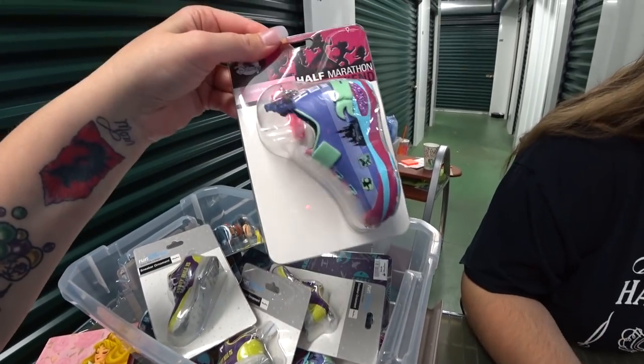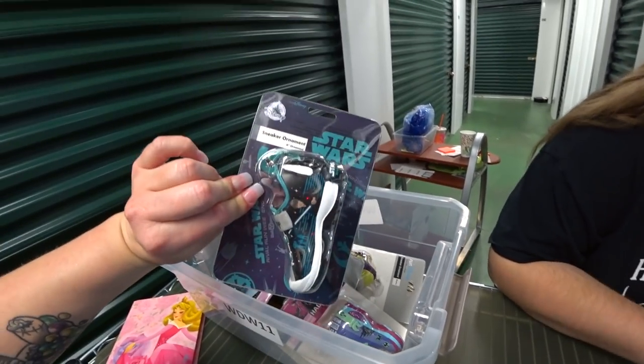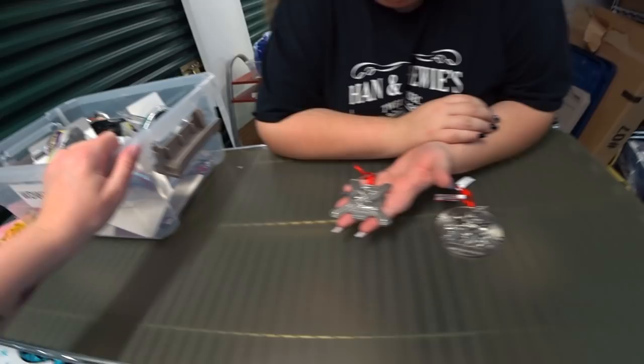2019 Princess Marathon Weekend. And then, what was the other, the Star Wars Rebel Run. And they are $8.99 each instead of $28 or $27, whatever we just said they were.